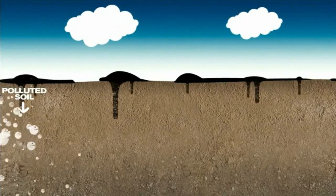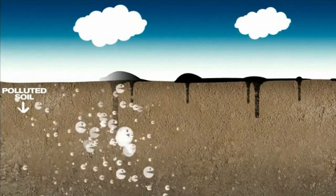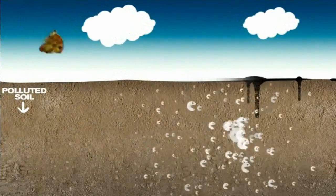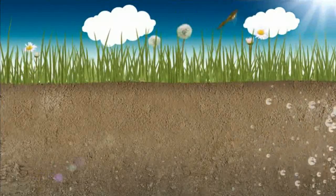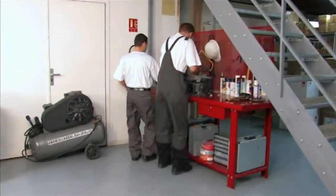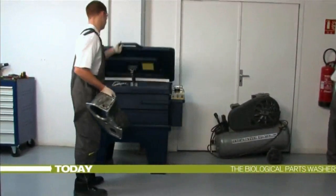Microorganisms have been used by man for many years to treat marine oil spills and for soil remediation. Microorganisms feed on hydrocarbons, rendering them harmless to humans and the environment. This biological process is known as bioremediation. This technology is used today in workshops to clean parts.